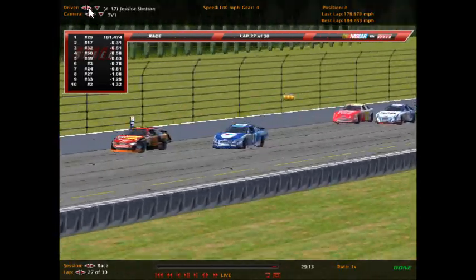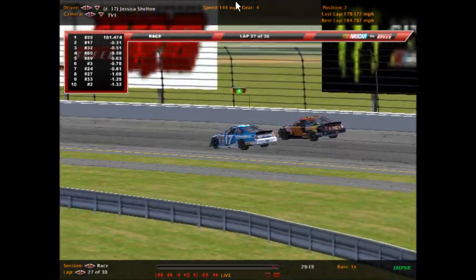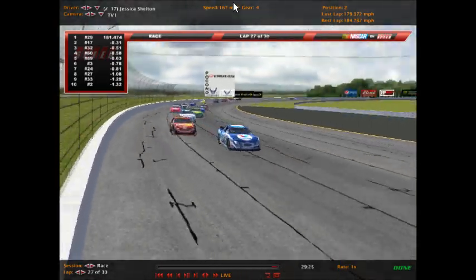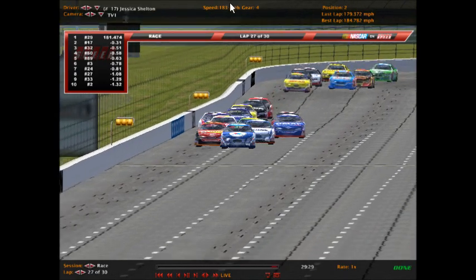And meantime, here we go. Battle for the lead. Sanford versus Shelton. They're side by side to turn number 3. Charles to the high side, Shelton to the low side. Up that 6 degree banking in turn number 3. Shelton takes the lead now with 3 laps to go.